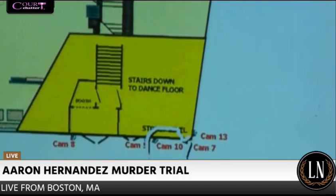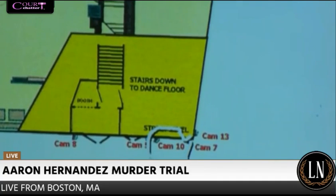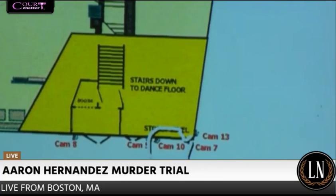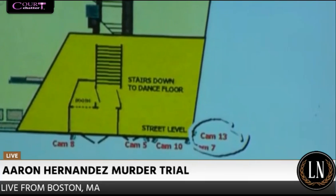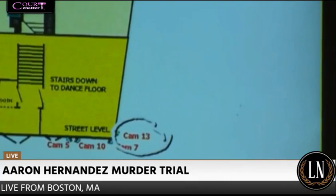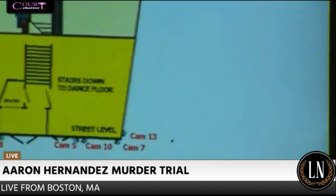And what about camera number 10? Camera 10 is closer up, so we can see our security checking IDs from the outside. And lastly, camera number 13, where does that face? It's facing up Tremont Street, or down Tremont Street. In this diagram, is it pointing to the right? To the right, correct. Towards the street and the sidewalk.